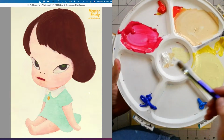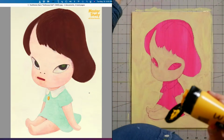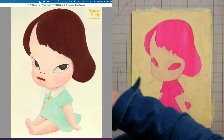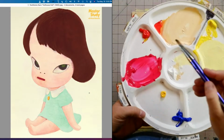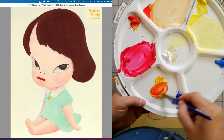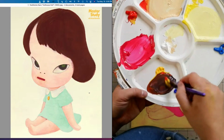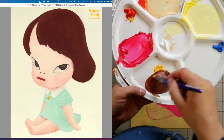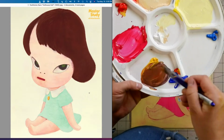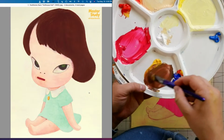So we're just going to mix. I probably should have done this first before I made that skin tone. I'm just going to put a bit of warm yellow down there. Okay, so I got my warm yellow on my brush. Let's take some of the warm red and then the warm blue, and then we can make a brown. And we can change how dark it is just by adding more yellow and red to this color. All right, and there we are. We're pretty close right there, right?